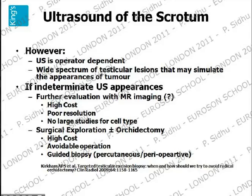We know ultrasound is operator dependent, with a wide spectrum of lesions. Are you going to go on to MR? Well, it's like using a sledgehammer to crack a nut, to make a pun there. But it's high cost, the resolution is not so good, and there are no large studies looking at the cell type, etc. So what happens? These patients have a surgical exploration, maybe a frozen section, they may have an orchidectomy. You want to avoid all of this.